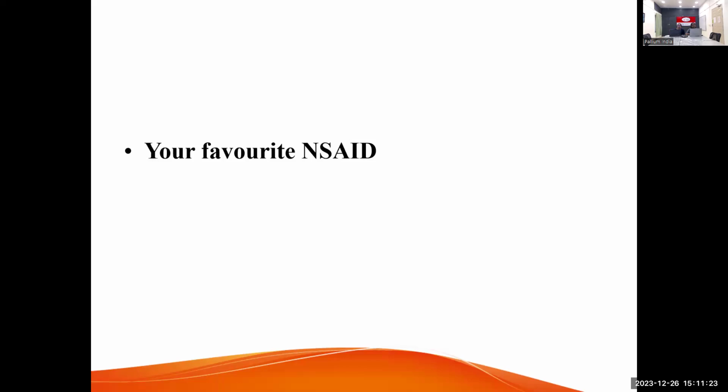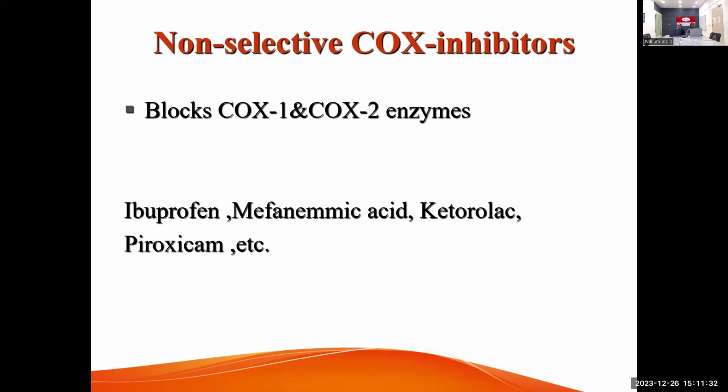Depending on whether the NSAIDs act on COX-1 or COX-2, they are classified as non-selective COX inhibitors. When we say non-selective COX inhibitors, it means that they can block both cyclooxygenase 1 and cyclooxygenase 2 enzymes. The drugs which are non-selective COX inhibitors include ibuprofen, mefenamic acid, ketorolac, piroxicam, etc.